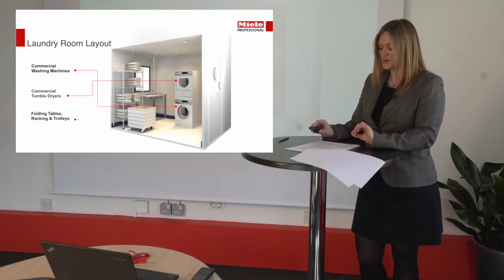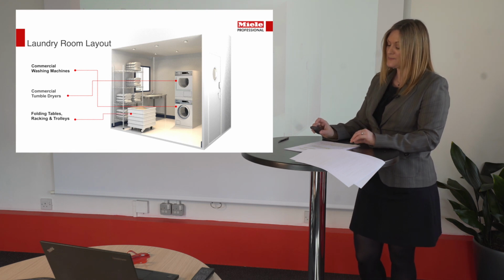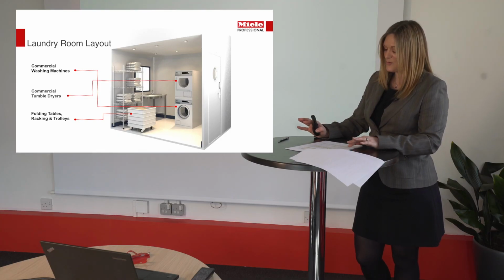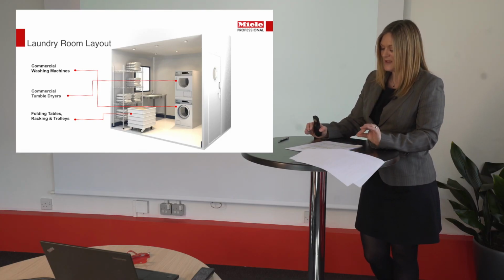The laundry would then be moved onto the commercial dryer, and also racking and containers would need to be stored in the laundry, so space needs to be provided for these. The laundry room should also have facilities to wash your hands after handling the soiled laundry. I would like to show you this with a video walkthrough which we've created.